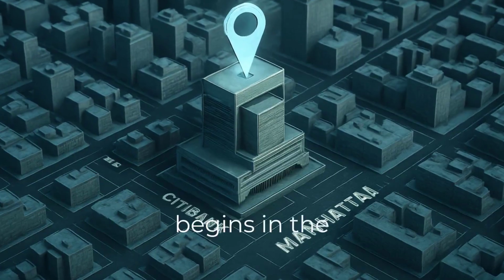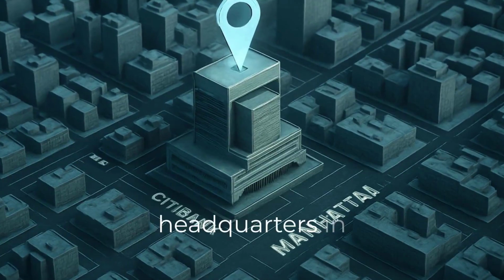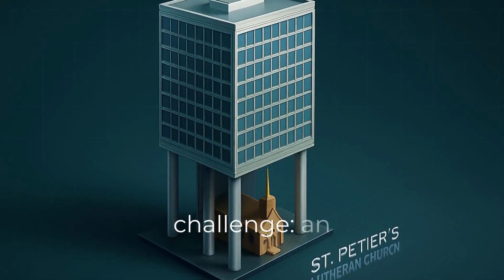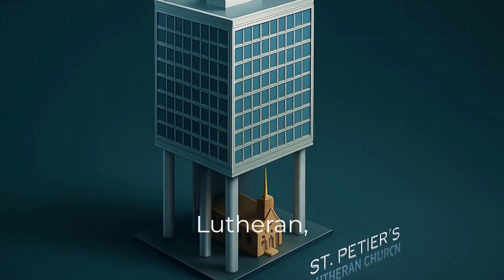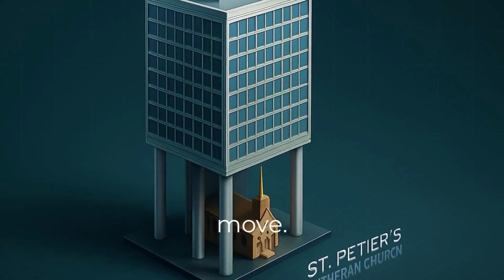The story begins in the early 1970s, when banking giant Citibank commissioned a new headquarters in Midtown Manhattan. The site presented a unique challenge. An old church, St. Peter's Lutheran, occupied one corner of the block, and the congregation refused to move.